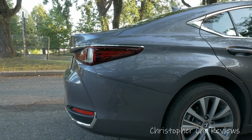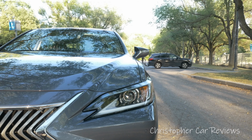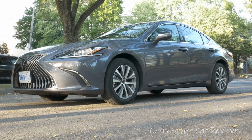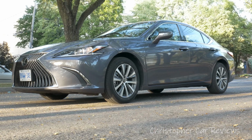Hello car lovers, driving the 2021 Lexus ES 250 all-wheel drive with a 4-cylinder engine. What to say about this vehicle? Well, this is the most traditional riding Lexus I have driven. Usually we always get those F-Sports with those crazy bolstered seats and they're not very comfortable. This is the run-of-the-mill Lexus ES with the extremely soft suspension, the extremely quiet interior, the quiet highway drive.